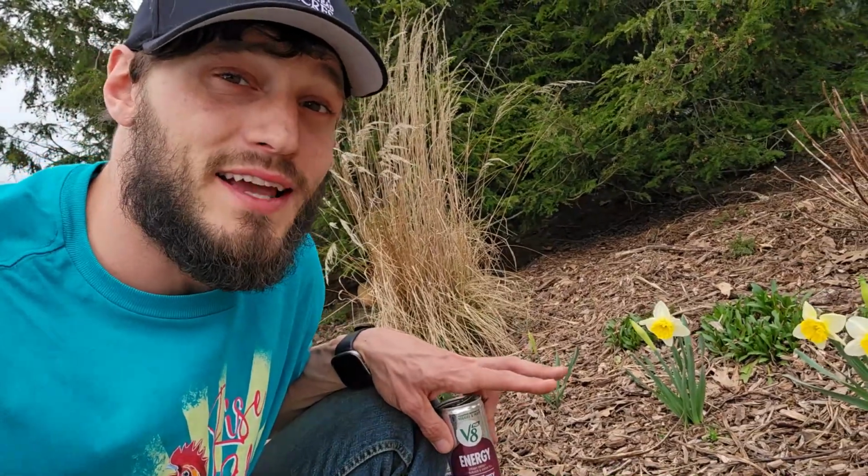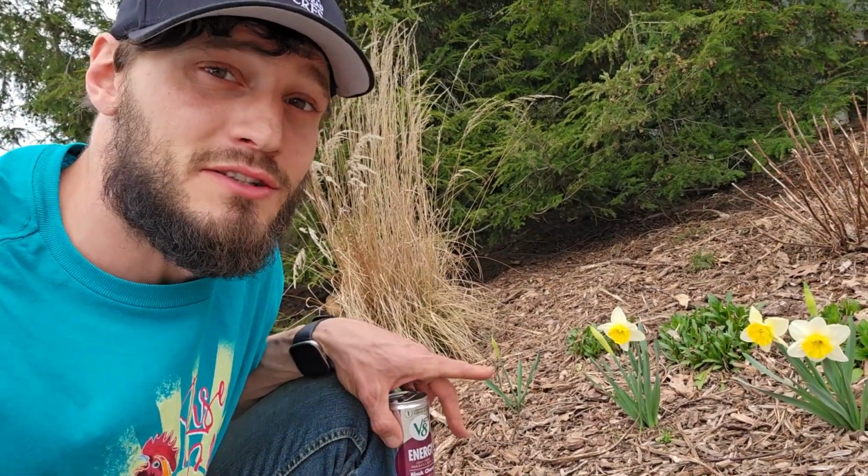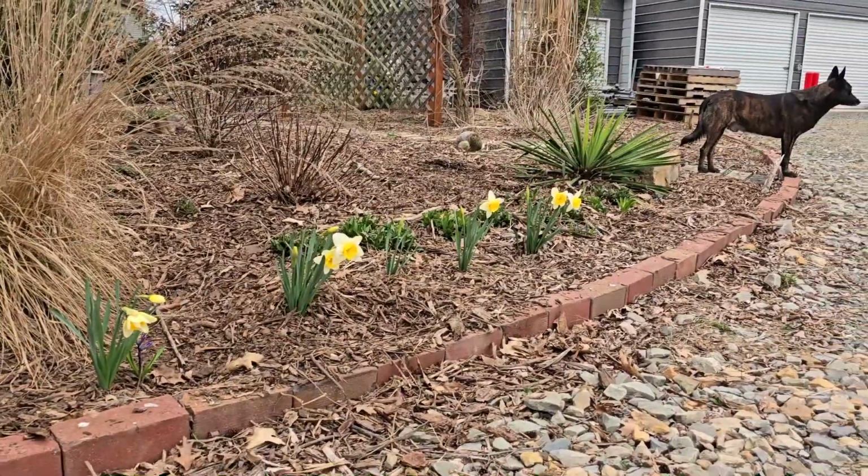I'm sorry, I don't know the names of any of these daffodils. I've dug these up from friends' gardens that didn't want them anymore. I'm always on the lookout for some free plants.